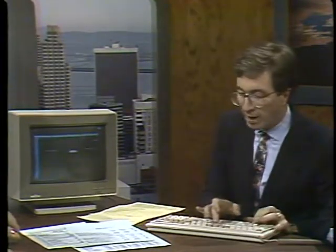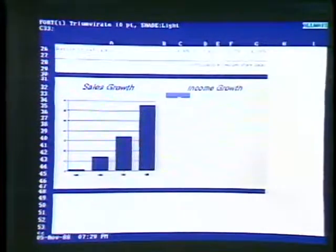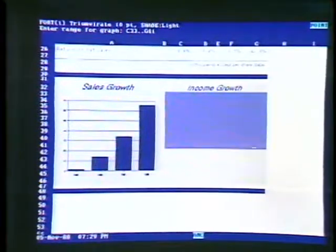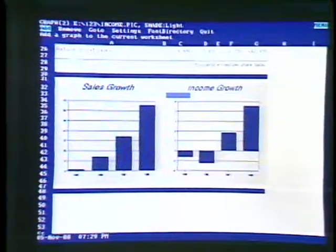In this particular case, I'm popping back into Always again. I've already put one graph into the worksheet. In fact, Always allows you to put several graphs in the worksheet. In this case, I'm going to put another graph, my income file, next to my sales file, and just simply paint the range for the graph to be inserted. Always automatically sizes the graph and puts it side by side. Now I can print this out.